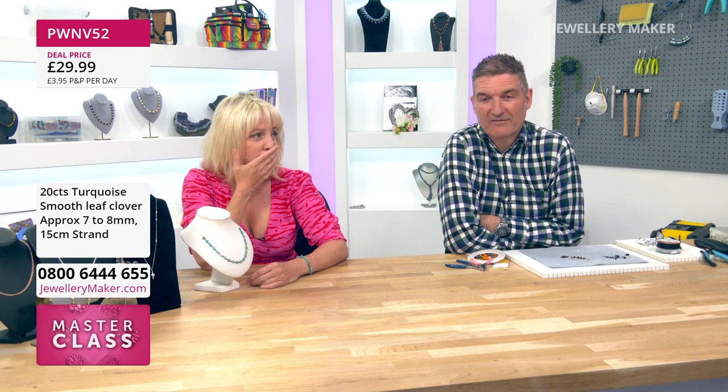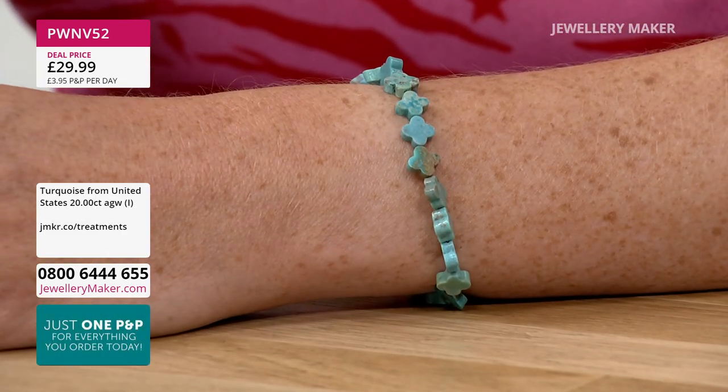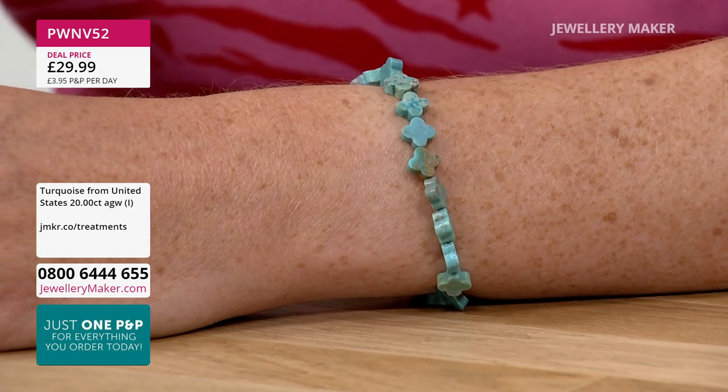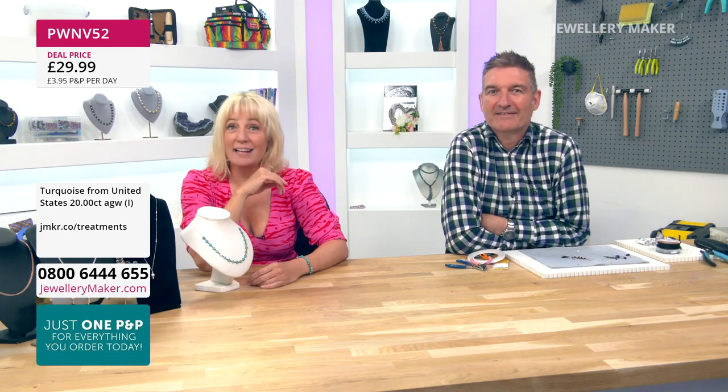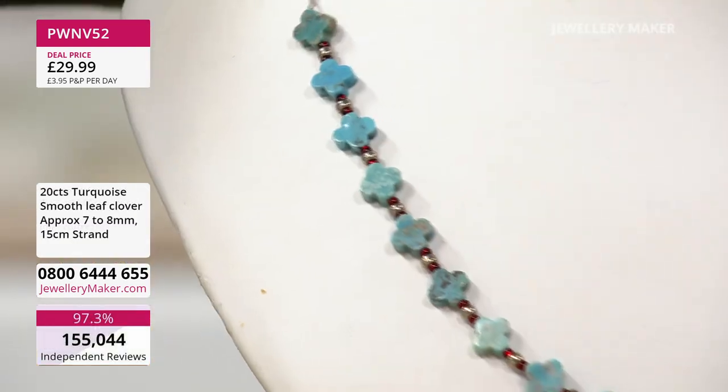Beautiful. Absolutely lovely. We were talking about Adele earlier, and I've seen her in quite a few interviews where she wears one of these necklaces wrapped around her wrist. Oh, my word, really? Very decadent. Oh, yeah, you see, and that's it. It is one of those iconic designs.